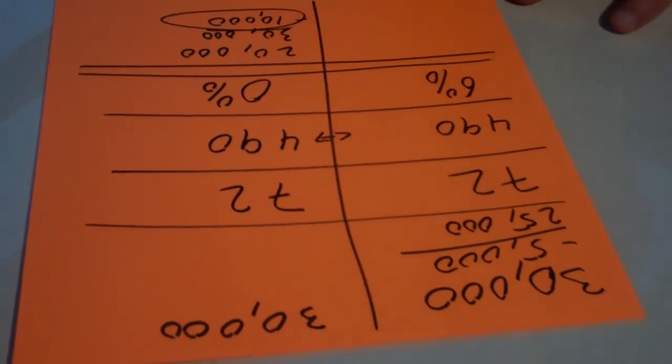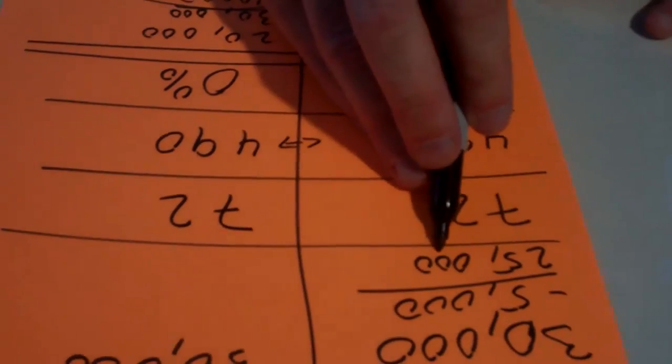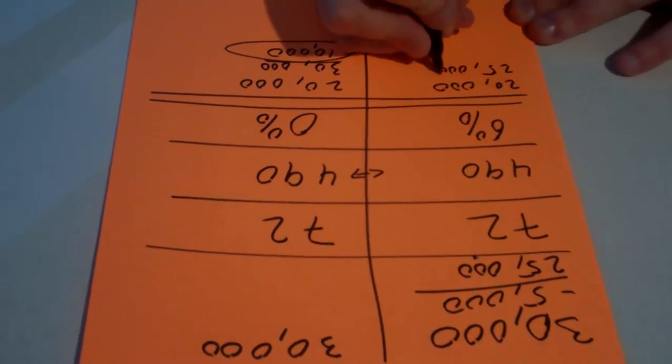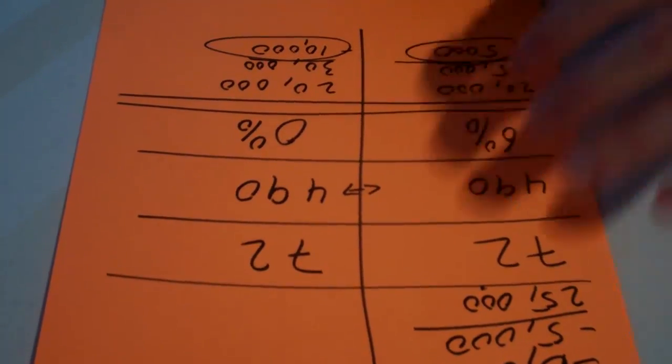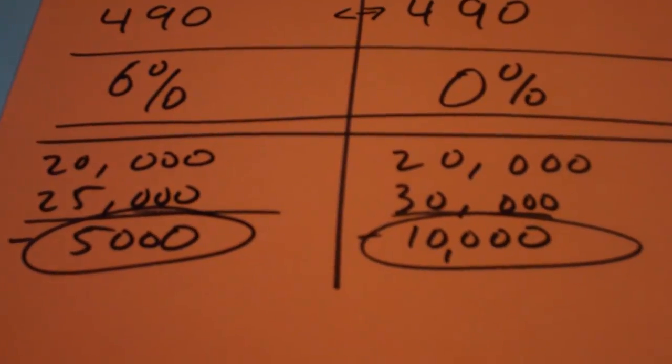Now on this scenario, the car is still worth $20,000, but you owe how much? 25. That's right, you owe $25,000, meaning that you have a $5,000 problem and not a $10,000 problem. Do you see the difference here? Absolutely. Good.